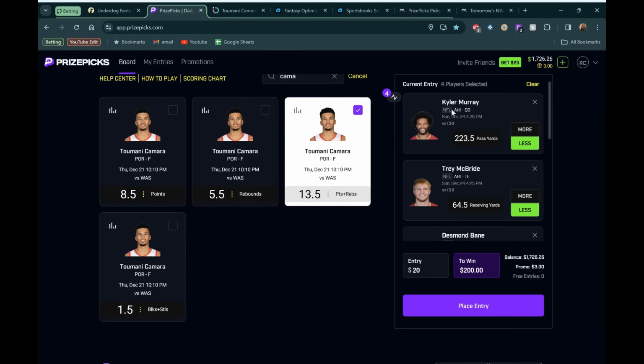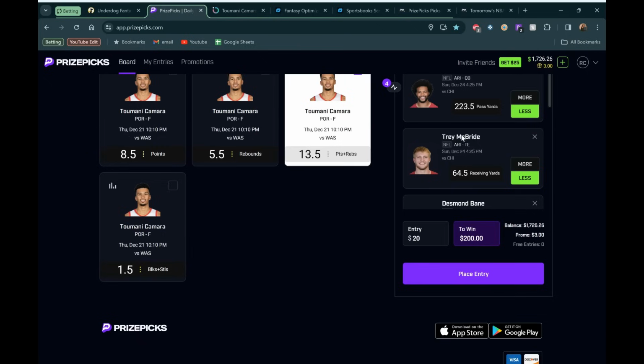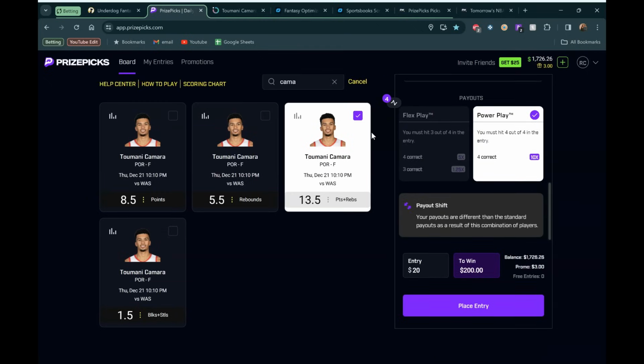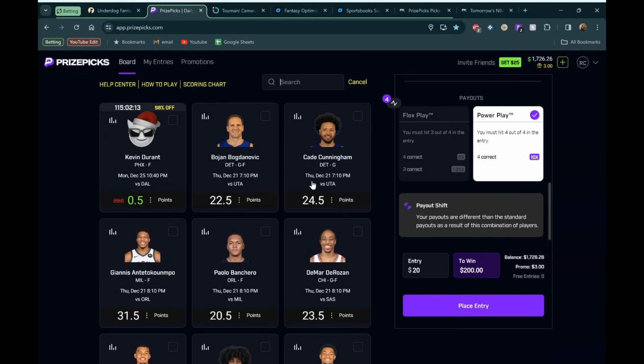This is just because we're going at Kyler Murray and Trey McBride. Sometimes PrizePicks says this, but it really doesn't do anything. These fixed odds are what you want to be attacking, and this correlation is huge for that. So don't pay too much attention to this. Let's go ahead and get our last plays and get that 25x play in for us.